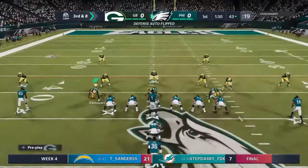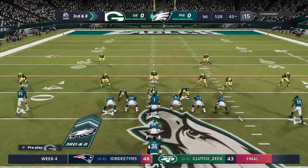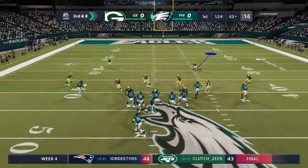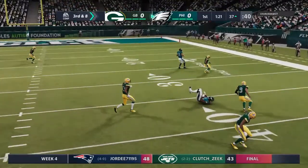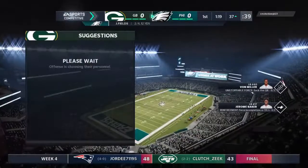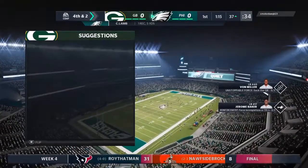And they'll need to get to the 35 if they want to keep this drive going on 3rd down. They're going to look to throw. And he's going to come up a few yards short of the first. They get him to the ground at the 37. Just a 5-yard pickup, and it leads to 4th down.